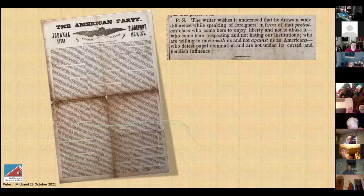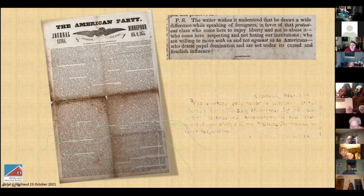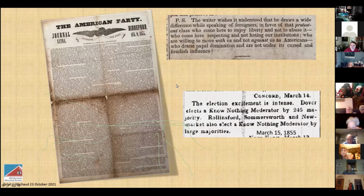This sentiment wasn't just in Biddeford, it was also right here in our town. And you can see in 1855, the local papers announced that the election excitement is tense. Dover elects a know-nothing moderator by 245 majority. Rollinsford, Somersworth, and Newmarket also elect a know-nothing moderator by large majorities. So Rollinsford was a seat of know-nothingness.